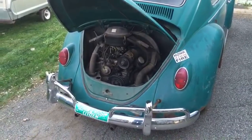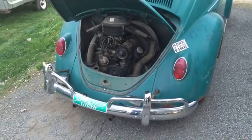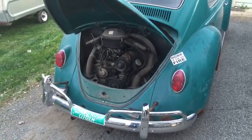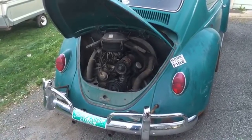55 single cab and a 65 Devon. I like the Devon campers. What model is it? Is it a standard? A lot of times the Devons are actually made out of deluxe buses. That's what I like. I like the Devons because a lot of times you see those made out of 23 window buses. But the Devons are cool.